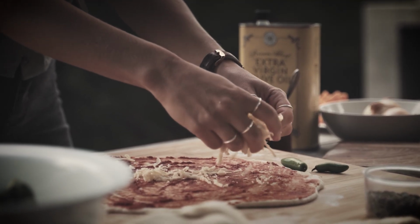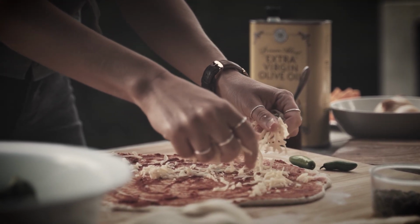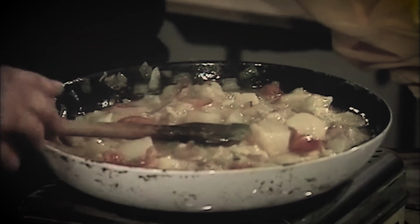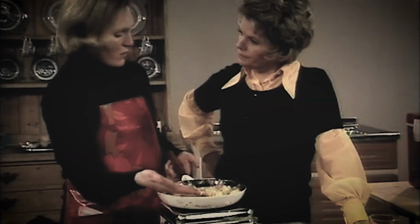Then mass production convinced us that real food was too much work. They created feasts from fragments, while we struggled to make dinner from fully stocked refrigerators.